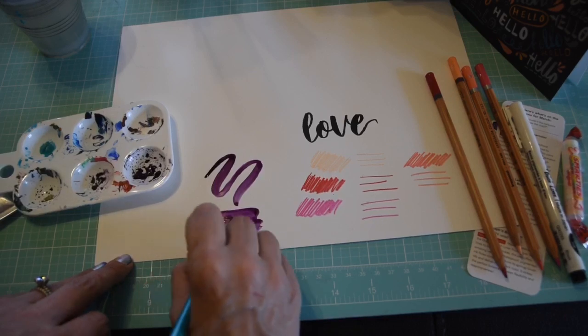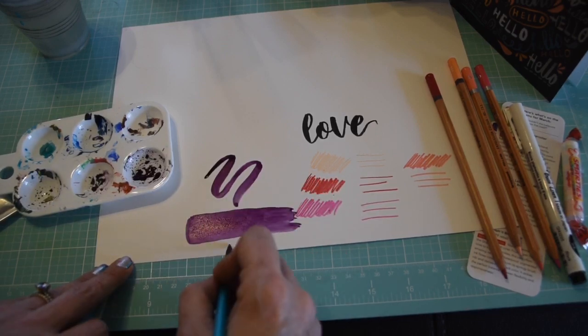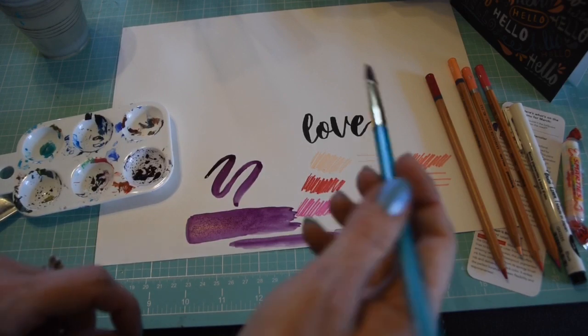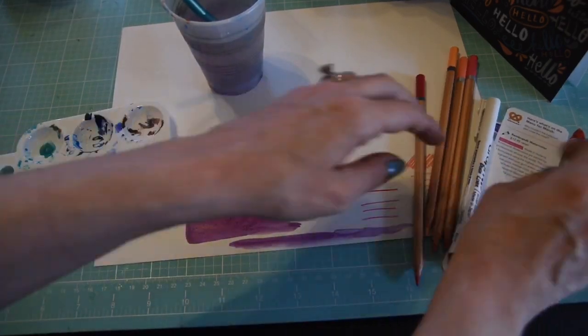Which one did you get? So I got the purple, obviously, as you can see. It says this paint is formulated using the highest concentration of pigment and pure gum arabic, which produces pure, intense color. And it is like butter going on the paper.